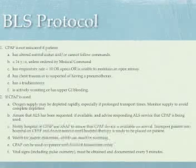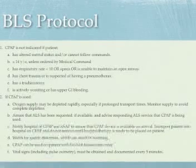Any patient with a chest trauma or suspected of having a pneumothorax, if they have a tracheostomy or active bleeding, or any kind of GI bleeding, you do not want to place a CPAP on these patients.